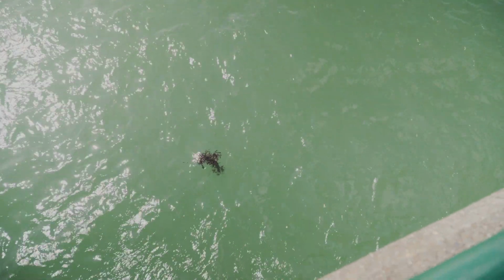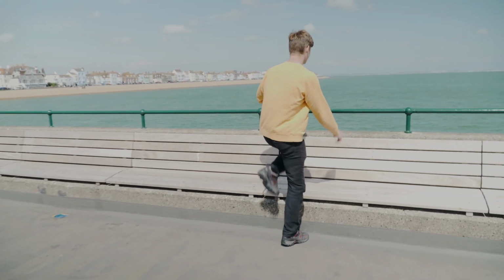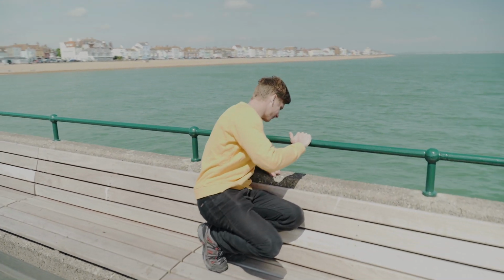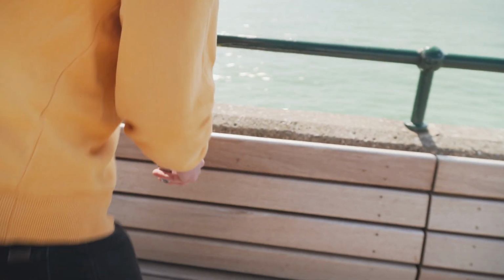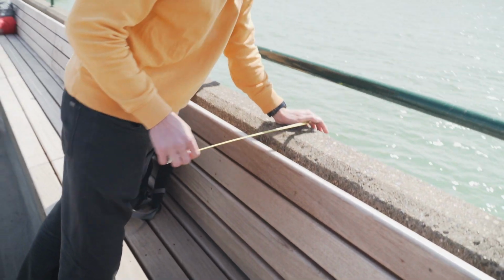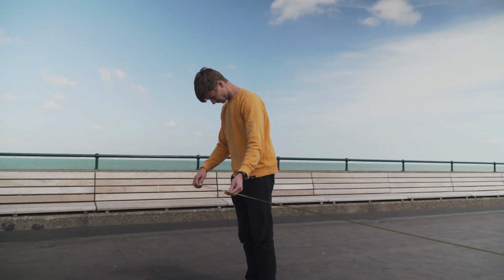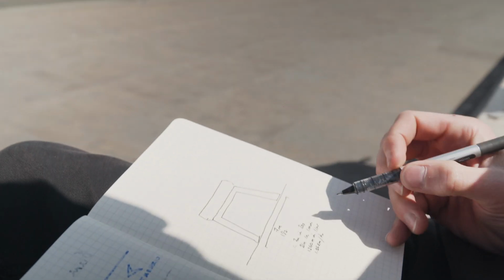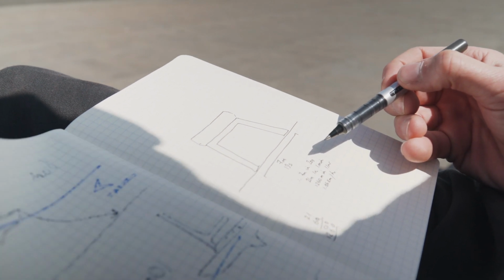Moving objects like this seaweed are really useful because they tell you the direction currents are flowing and the speed. All you need to do is time how long it takes to drift a certain distance, and you can calculate the speed. Luckily, I have my tape measure on this tide walk, and I measured the width of the pier as 7 meters. It took the seaweed 16 seconds to drift this distance, which means its speed was around 1.57 kilometers an hour.